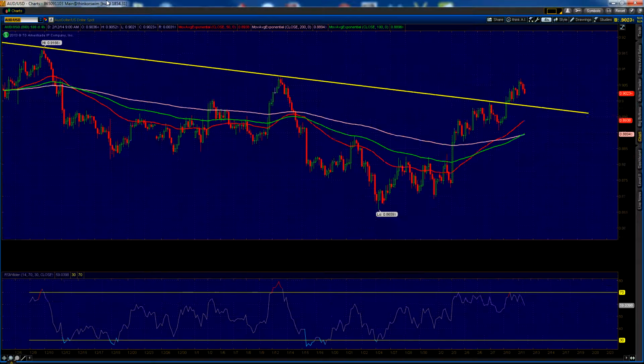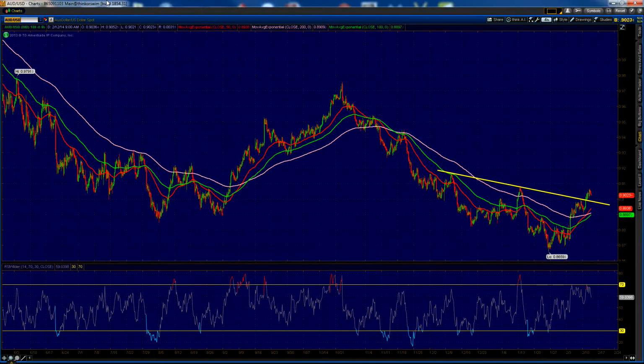Aussie dollar ahead of employment. Their employment figures are later tonight. It still looks pretty healthy to me. Pulling back a little bit, we could really see a dip down to about this 90 figure, maybe even 89.80 or so, and it would still look fine to me. Only really a sustained move below this broken trend line would make me nervous about the Aussie dollar. But we do have an employment figure tonight, so we'll have to see how that plays out.